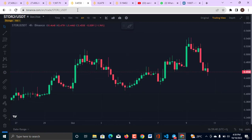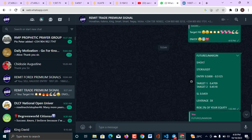And one very important trade we took on Storj USDT right here is this very trade in the premium signal group. In this very area, we see this trade was given today and we are already in profit. Not only that, we've hit target. You look at the entry right here, the first target, second target, the stop loss, and the leverage.